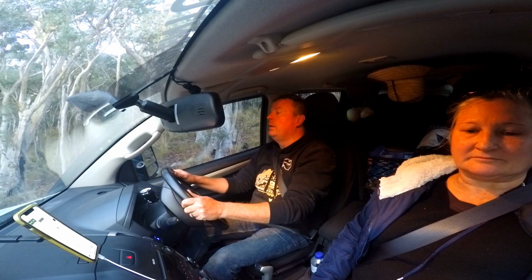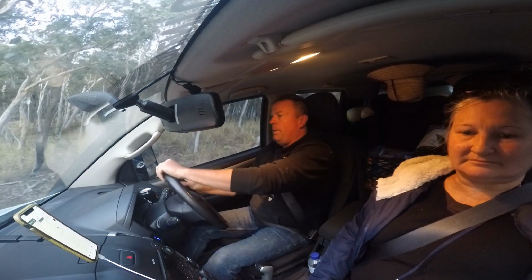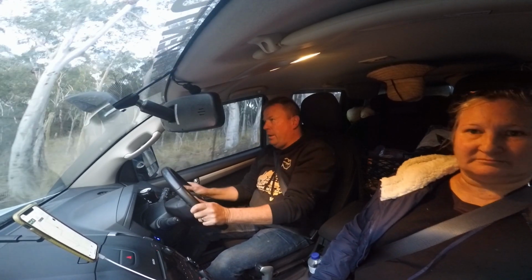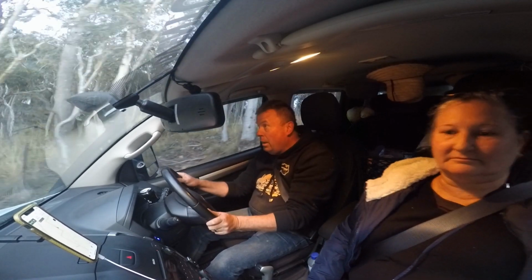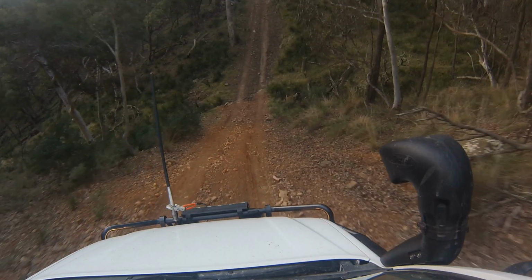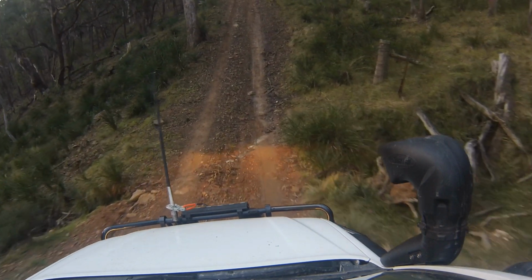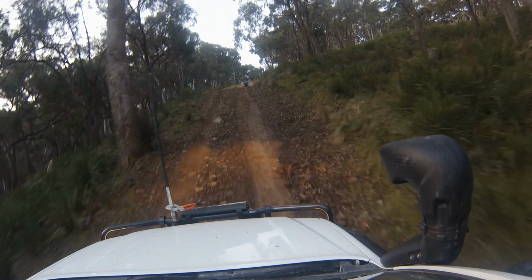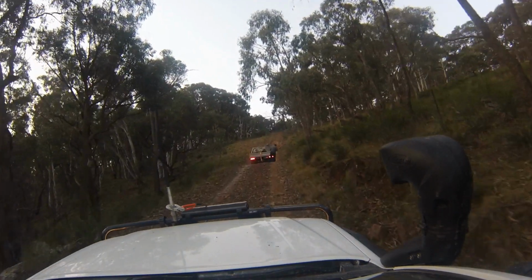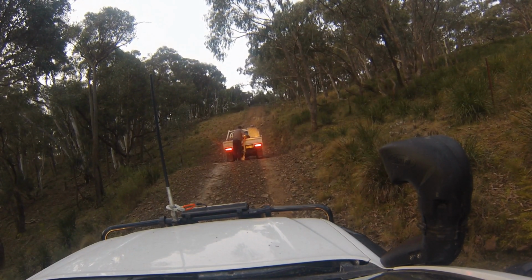And down we go. So this is a big ass hill, folks. Big ass hill. So just going down first slow, a little bit of brake, rear locker on. Yeah, bring it down, mate. I've just gone to the top to give you a little bit of room if you run away.